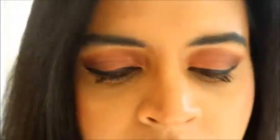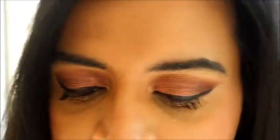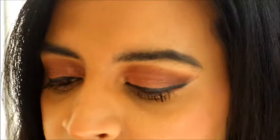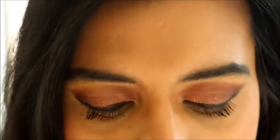So the moment of truth is here, and let's try out this beautiful looking highlighter and see if it actually on cheeks looks as beautiful as it looks in the pan. Now I've got 2 brushes with me. I've got a fan brush and I've got a normal highlighting brush. Both of them I use regularly for highlighting my cheekbones. So let's do this together.